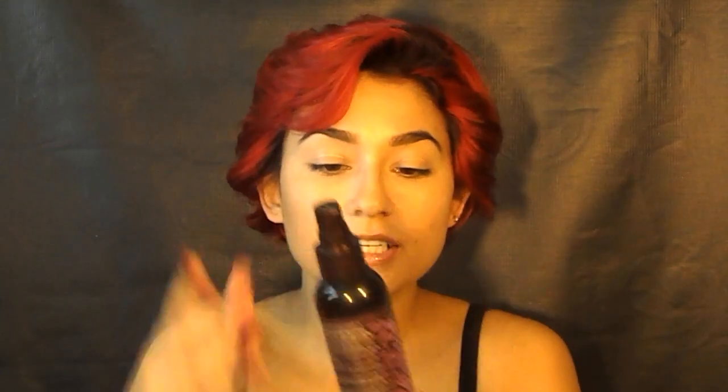Cool. For after the shower, usually I use this, the bioinfusion daily volume spray. It's a leave-in spray. It smells awesome. Lately I've been needing a little bit more moisture in my hair because of the weather change. Outside is starting to get cold and a little bit dry.